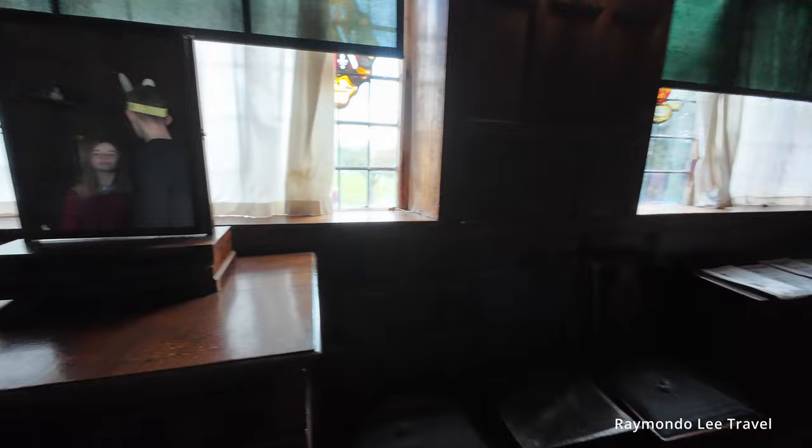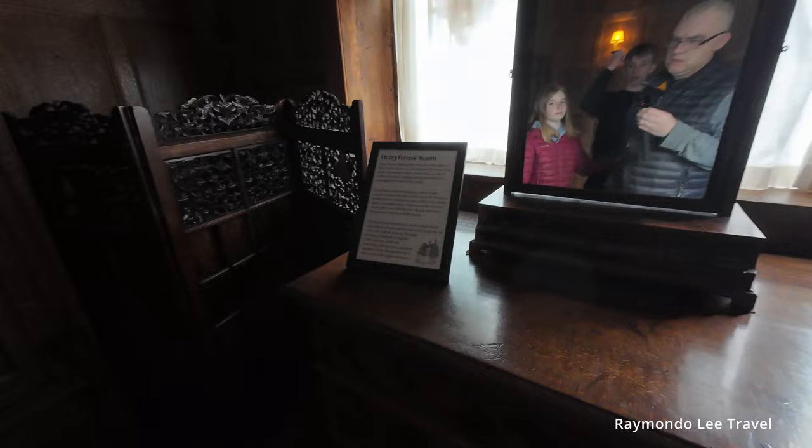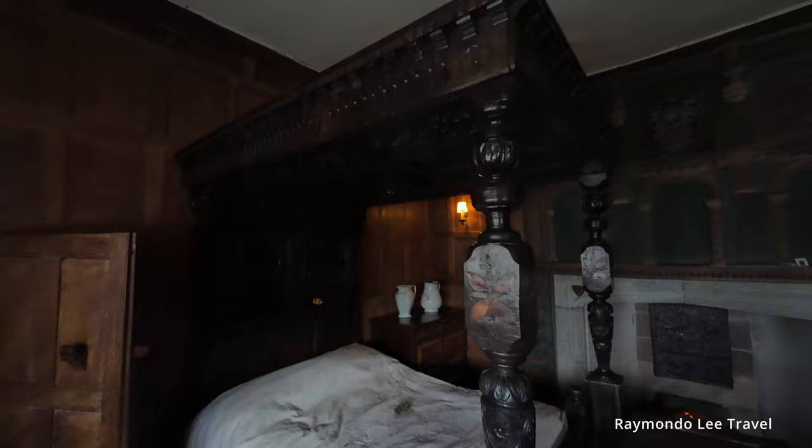Henry Ferrers room, this one. Henry Ferrers inherited the house from his father in 1564. Get another grand fireplace. It's massive, isn't it? Be nice and toasty in here at night, guys.